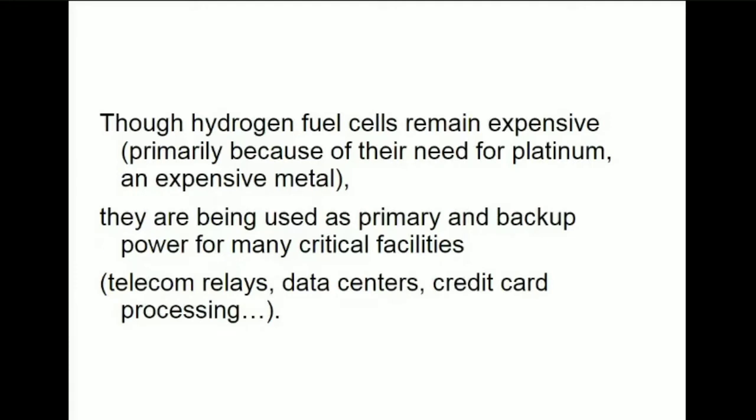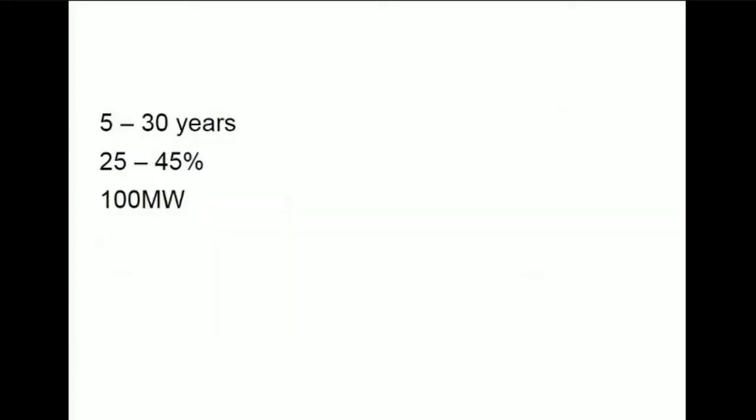So when electricity has to be generated, the stored hydrogen is allowed to combine with oxygen from air, and water will be the byproduct, producing electricity. Lifespan is around 5 to 30 years, efficiency 25 to 45%, and maximum rating 100 megawatts.